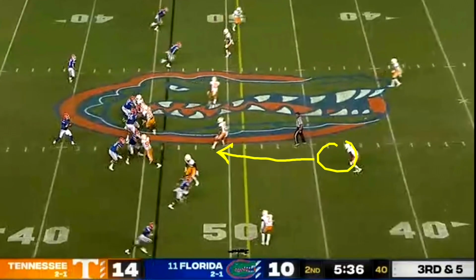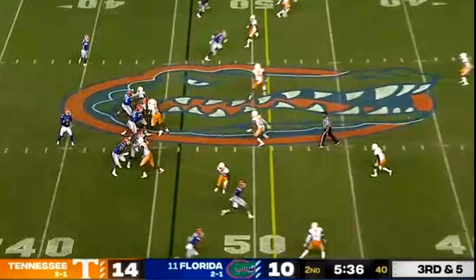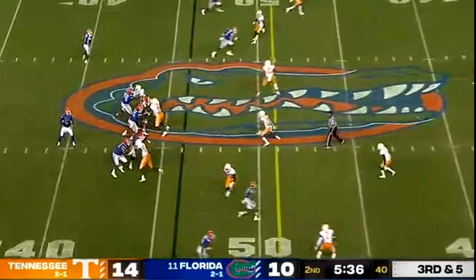So Tennessee has the exact right defensive call on for this play. It's pretty much everything they want. The safety just needs to be a little bit more committed in getting to this. And Emory's going to help him because Emory's not going to make this throw right on time. He's just going to be a little late. First of all, excellent protection from Florida. That's what you want. This window is going to be here for Emory.